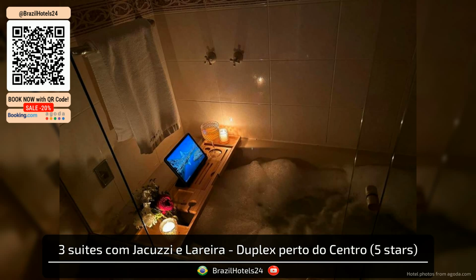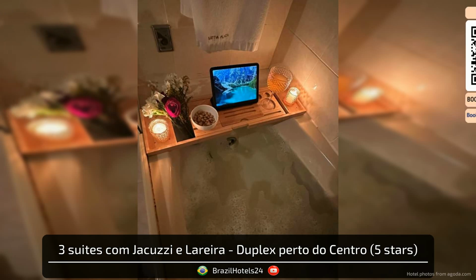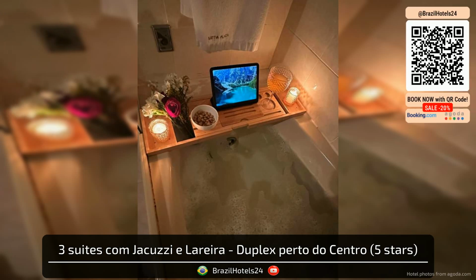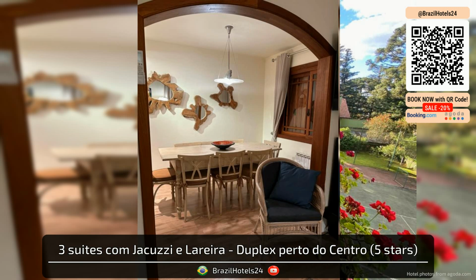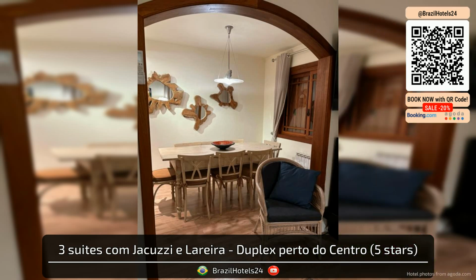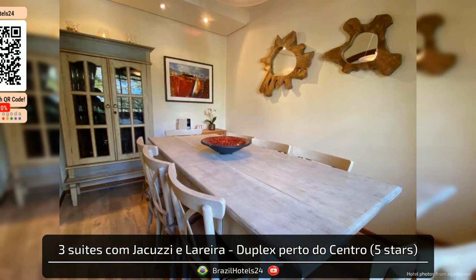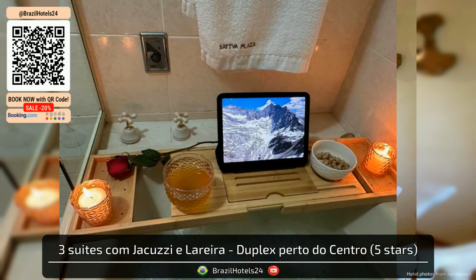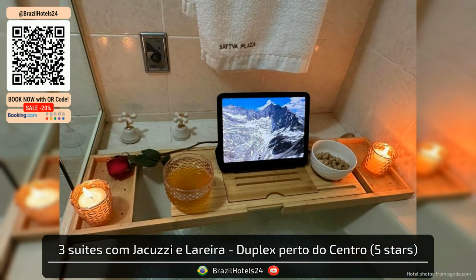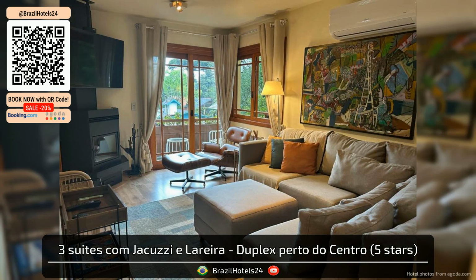Picture this, a cozy, stylish duplex just a stone's throw from Gramado's charming city center, where luxury meets comfort in the most delightful way. Welcome to 3 Suites Calm Jacuzzi y Lareira, your perfect home away from home. This place is all about indulgence, with not 1, not 2, but 3 gorgeous suites, each featuring its very own jacuzzi and fireplace. Imagine sinking into bubbling warm water after a day of exploring, with the flickering glow of a fire setting the mood. Pure magic, right?